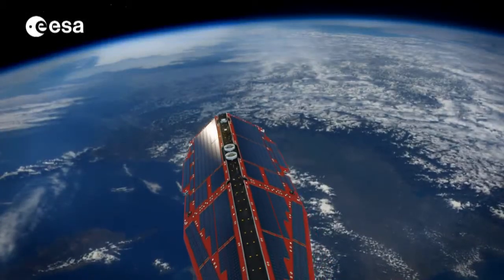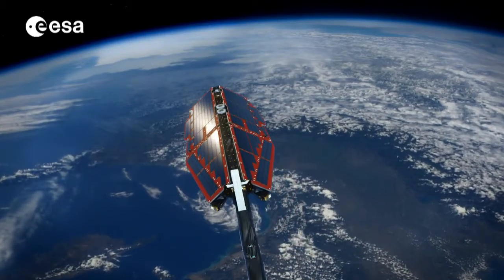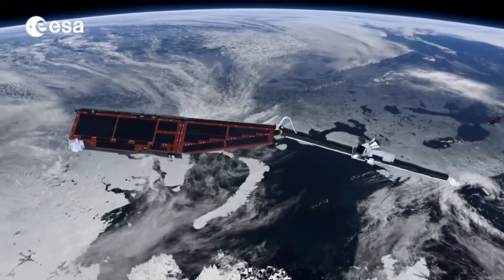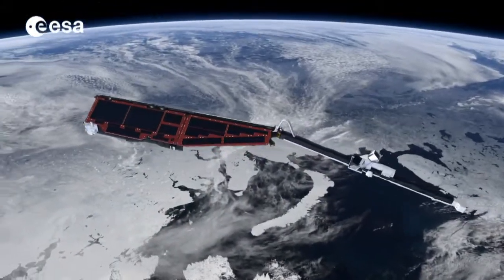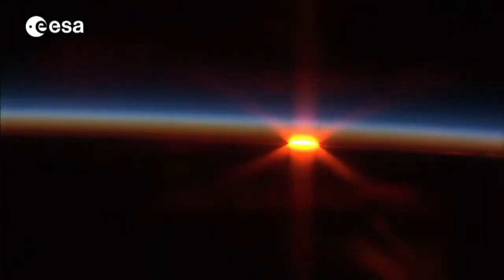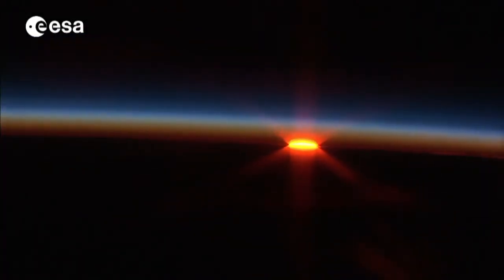And so SWARM will soon join the other Earth explorers in orbit and start its 4-year mission. These satellites not only can help scientists to better understand this great and wonderful planet we live on, but also help us assess the impact of human activity on global changes.